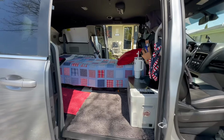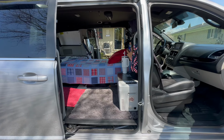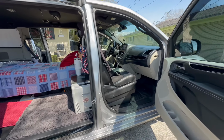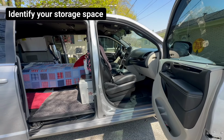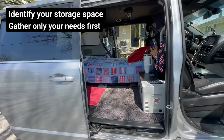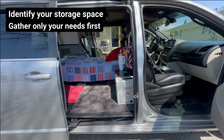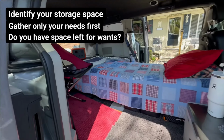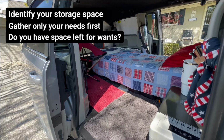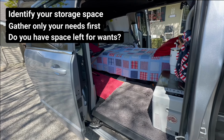So anyhow, I hope this video was helpful to you in maybe gaining some insight on how to be a clutter-free van camper. Number one, look for where you want to keep your things. Identify your storage space. Number two, gather only the things you need first. Don't get your wants, only your needs. Once you get them into your designated storage spots, then you can see how much space you have left for wants. But if you don't have enough space for you to reside comfortably, think twice about those wants, because it is very, very easy to become cluttered and discombobulated in a small space.